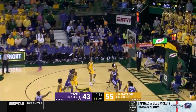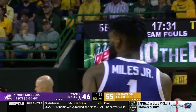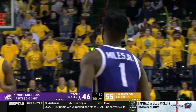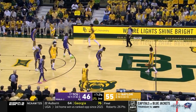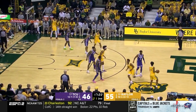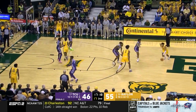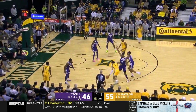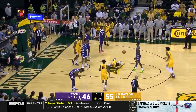Now Miles from deep. Got it. Mike Miles showing the range. He has 19 to lead all scorers. And a terrific pass by Eddie Lampkin, kicking it out. Caught it, looked opposite. Good opportunity for TCU. It's quiet in here right now. George turns the corner. Gets the foul and will go to the line.